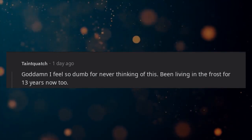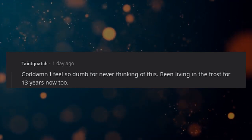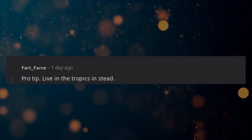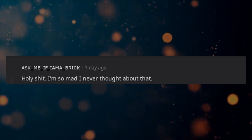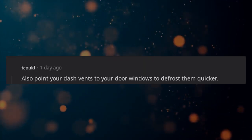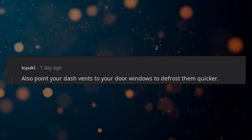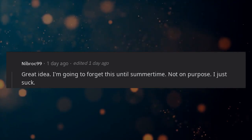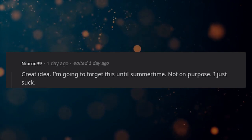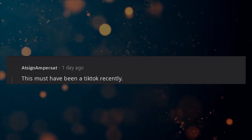God damn, I feel so dumb for never thinking of this. Been living in the frost for 13 years now too. Pro tip: live in the tropics instead. Holy shit, I'm so mad I never thought about that. Also, point your dash vents to your door windows to defrost them quicker. Great idea. I'm going to forget this until summertime. Not on purpose. I just suck. This must have been a TikTok recently.